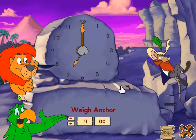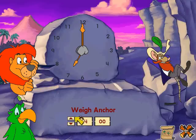Was to change the time on the sign to match the time on the clock. When the times on the clock and the sign match, then click on Sam. I want to go weigh the anchor.